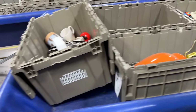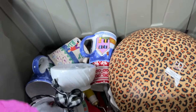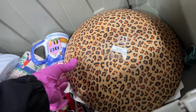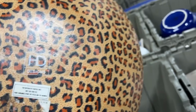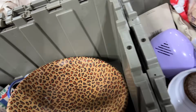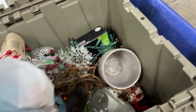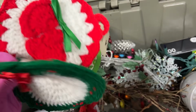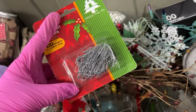I don't know. We finally get new inventory. Hey there, new inventory. Huh. Some like mugs. Ooh, look at this cheetah bowl. A cheetah bowl's cool. What would you use a cheetah bowl for anyway? It's a snowflake plate. Some handmade heating pads. Some things to put the ornaments up. That's cute.